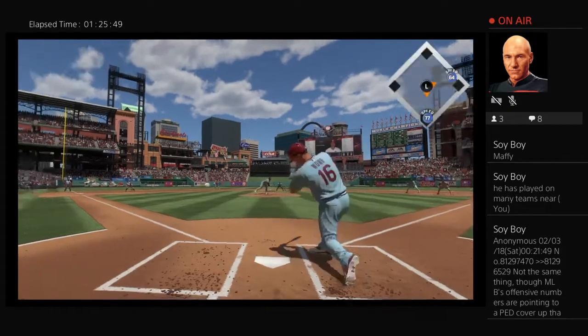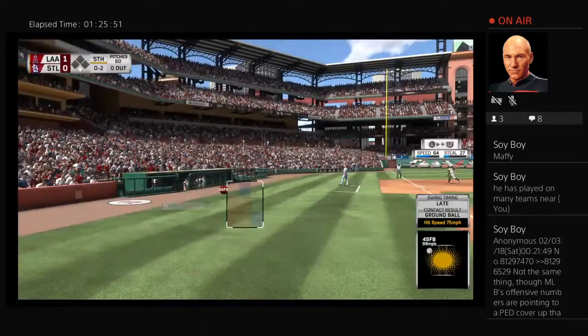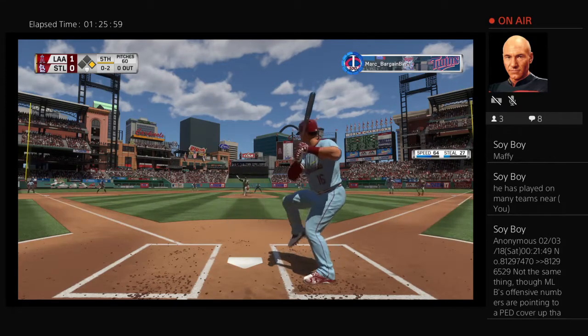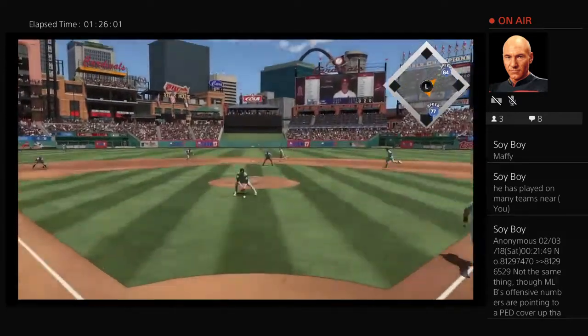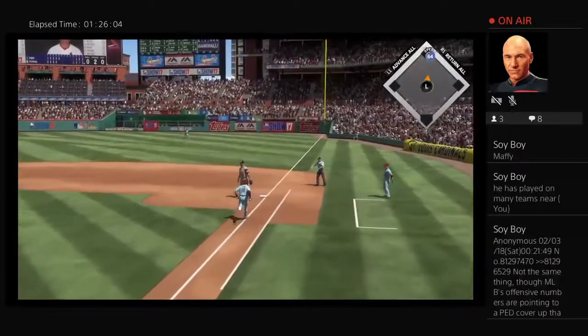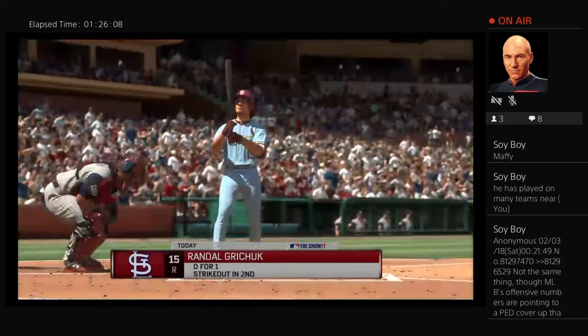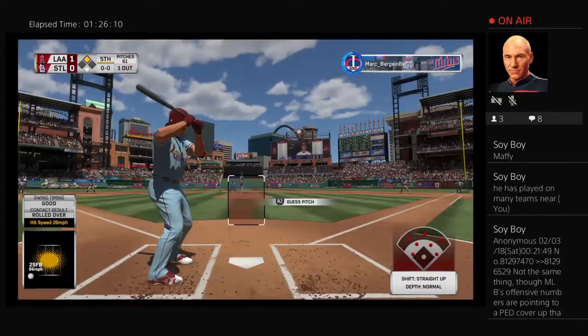Another 0-2 coming. Chopped foul over towards the dugout. That's back toward the mound. This will be a tough turn, however, and he won't even think about second as he'll flip on to first for the sure out. Here's Randal Grichuk. First time up, he went down looking. Randal Grichuk.